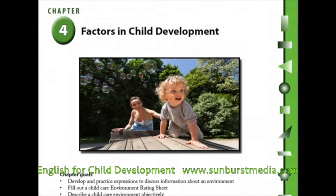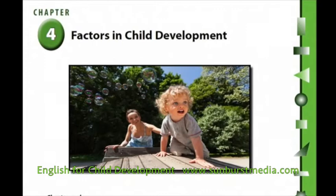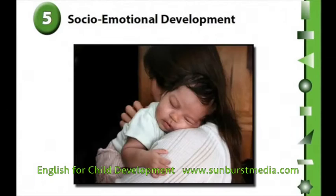The chapter goals are to develop and practice expressions to discuss information about an environment, to fill out a child care environment rating sheet, to describe a child care environment objectively, and to write an observation and reflection on a child care environment. Chapter 5, Socio-Emotional Development.